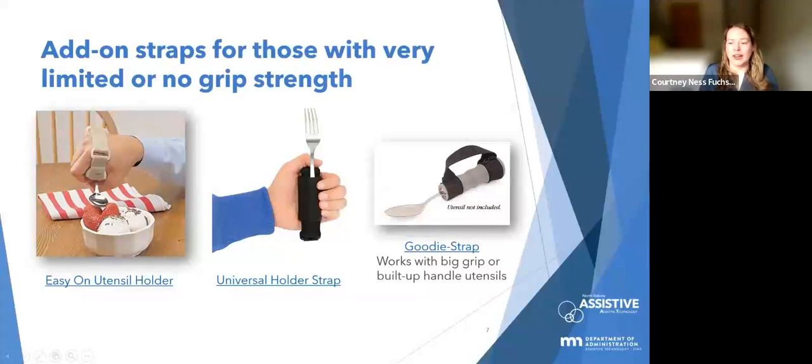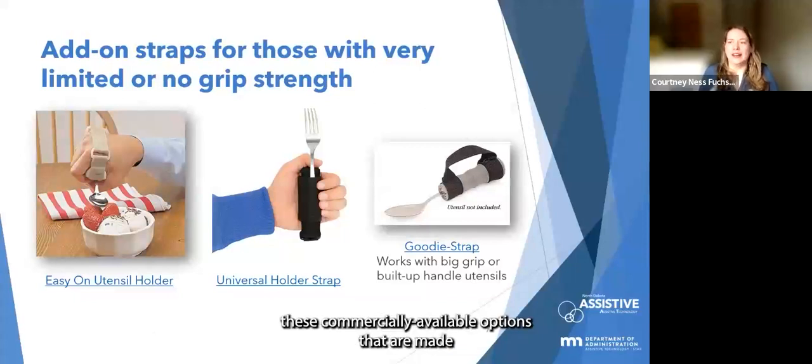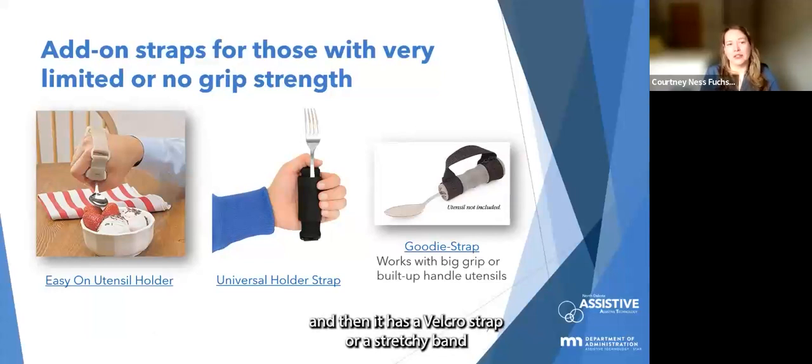Okay, so some more add-ons to help for those with limited or no grip strength are these commercially available options that are made for occupational therapists that you slide your utensil into and then they grip around the back of the hand. So you hold your utensil in the grip aid, and then it has a Velcro strap or a stretchy band that goes around the back of your hand and holds it in place.